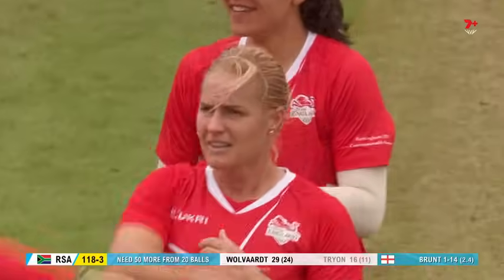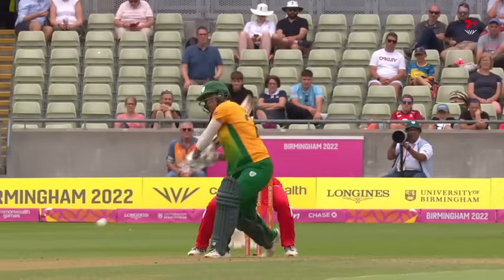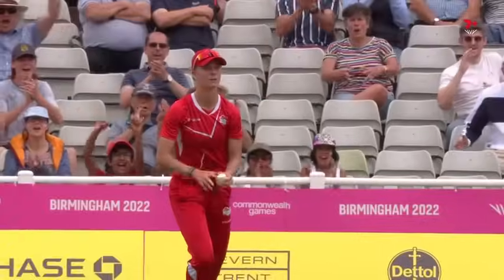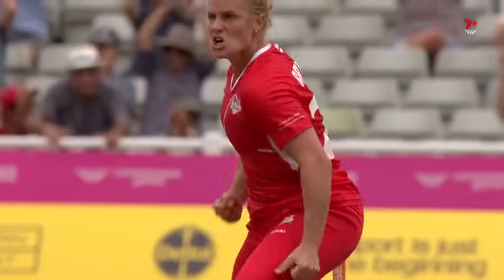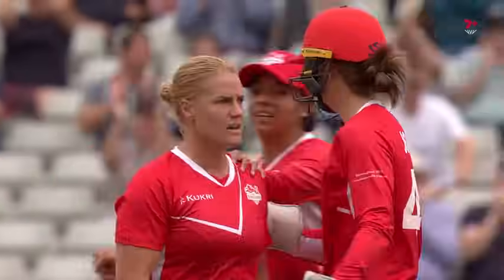Yeah, I like the build-up of her over, Catherine Brunt. A single off the first ball, two dot balls, so pressure was building on Chloe Tryon. She knew she had to get something big and try to attack England's best bowler, most experienced, Catherine Brunt.